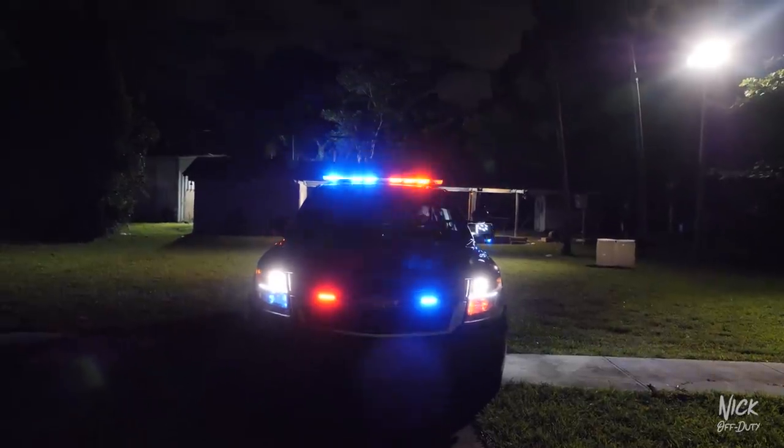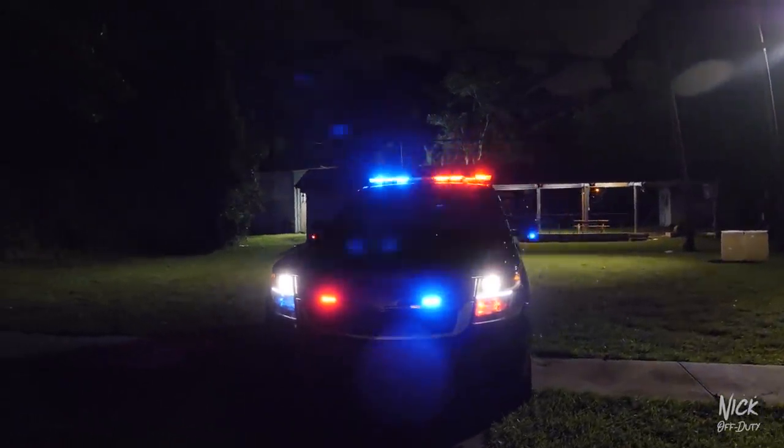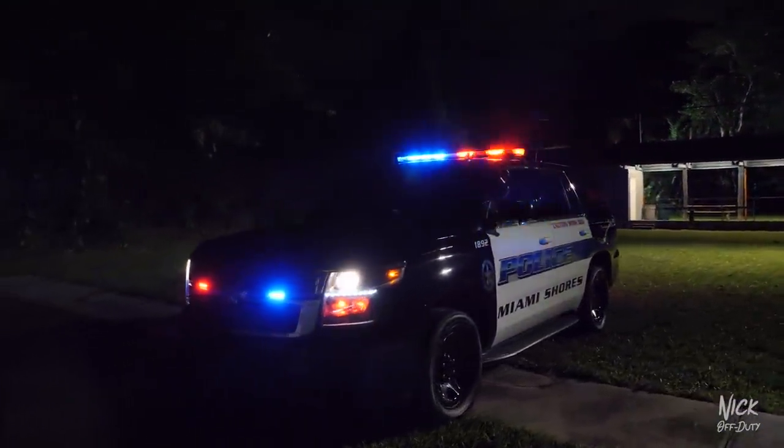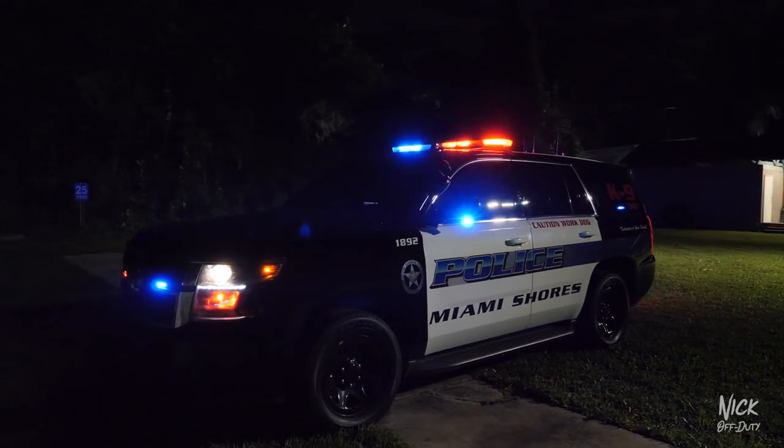So another feature is cruise lights. If I'm stopped in a position at one point, I wanna be seen, and I don't wanna have flashers going the whole time. I can just hit the cruise lights, and it's constant red and blue at all times. It's great for high visibility when patrolling in neighborhoods.